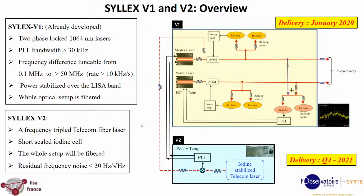So like I said, the frequency difference between these 2 lasers can be tuned within the heterodyne frequency band of the LISA beat notes, so something like a megahertz to 50 megahertz, and we can apply frequency drifts or chirps or indeed any frequency modulation, even if we want to simulate Dopplers or things like that, up to, well, we've gone up to 10 kilohertz per second, but we can go further if required.